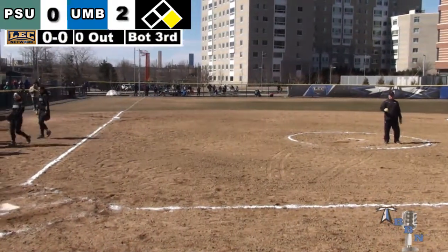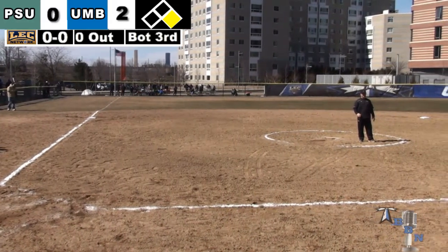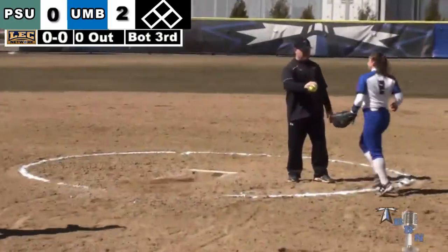So, 1 run on 2 hits, no errors, no one left on base, and the Beacons take a 2-0 lead as we go ahead to the 4th inning. Beacons up 2-0 in the first game of this doubleheader.